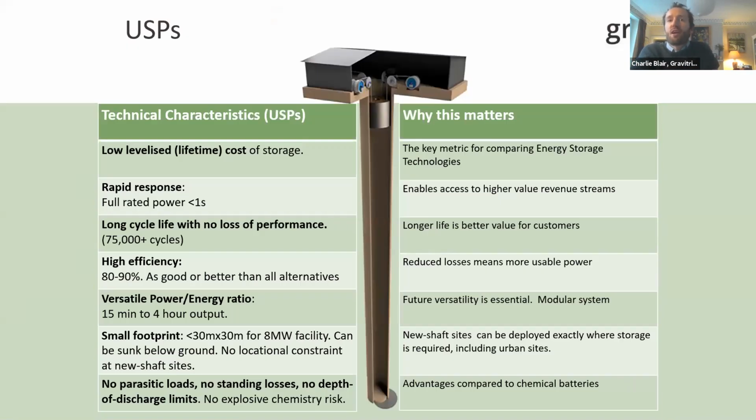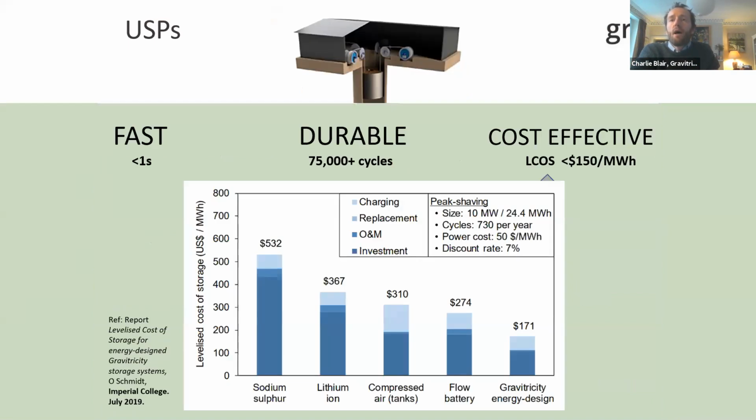Here's a big long slide of the unique selling points of Gravitricity. I'm not going to give you very long to have a look at it all. I will put it back on at the end if the panel want to ask questions. But Hannah, if you could jump to the next one. This is a simplified version of it.